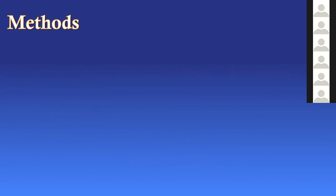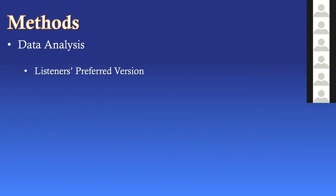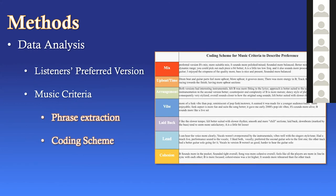So very simple here, to find out which version was the favorite, I simply counted and totaled the responses. On the other hand though, I used phrase extraction for the participants' descriptions and later grouped them into criteria to determine the factors that make a pop track enjoyable. As we can see here, this is a coding scheme I did to determine the criteria used by the participants. And in return, I came up with categories like mix, upbeat or time, arrangement, vibe, laid back, lead elements, and cohesion.